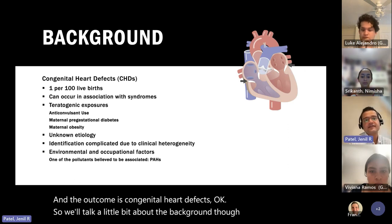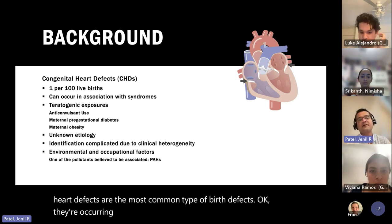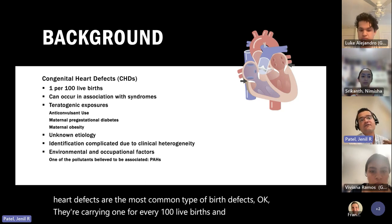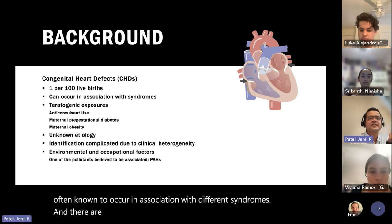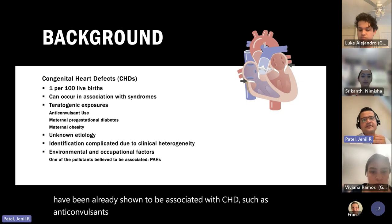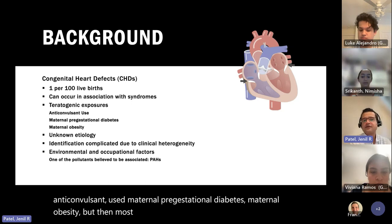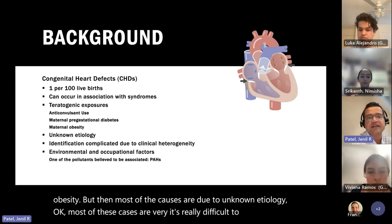Congenital heart defects are the most common type of birth defects. They occur in 1 per every 100 live births, and they are also often known to occur in association with different syndromes. There are many teratogenic exposures affecting the fetus that have already been shown to be associated with CHDs, such as anticonvulsant use, maternal pregestational diabetes, and maternal obesity. But most of the causes are due to unknown etiology. Most of these cases are where it's really difficult to find the risk factor behind it.